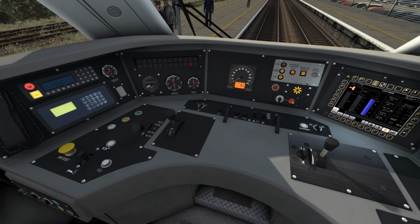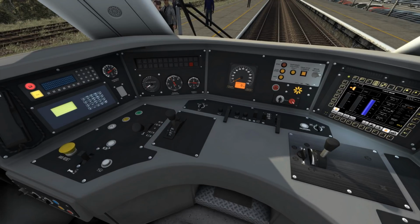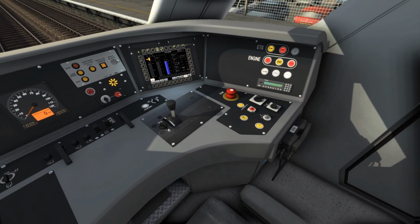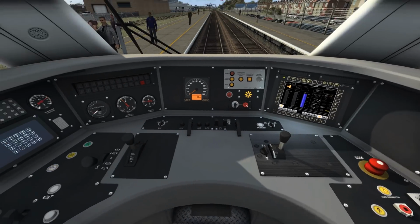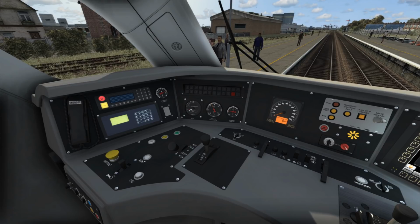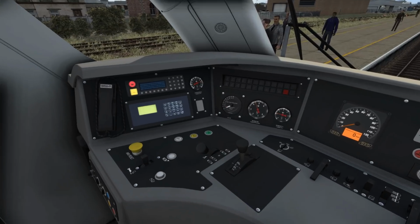Another thing to mention of course is the horn control, which I'm actually looking for and can't see in the cab right now. I do know it's a 2-toned horn controllable with the spacebar and the B key. I still can't actually see that horn control. I'm looking around the cab everywhere and I can't see anything moving, so I'm not sure exactly where in the cab it is, but as long as you know the keys to operate it, that's the main thing.